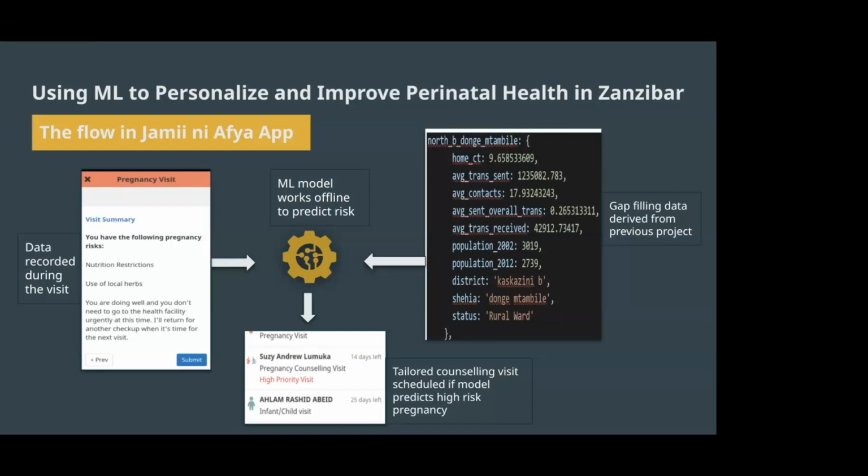And on the right of the slide, you can see the model would use, in addition to the informational risk criterion within the form, other data, like Shehia level data, which are aggregates, which contribute to the high risk of the pregnant women. So the machine will make sense of that and include it in detection of the risk. So we had a way of inducing this within the app and feeding it into the model. So the three things will be fed into the model, which is represented by the gear there, and the model will spit out a risky or non-risky classification.